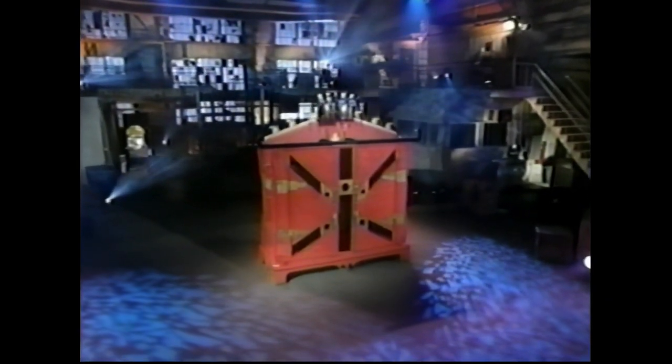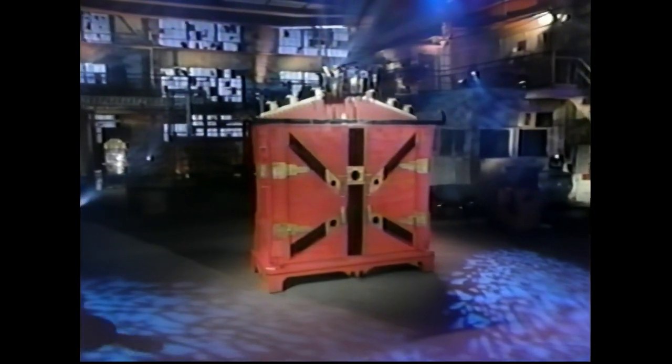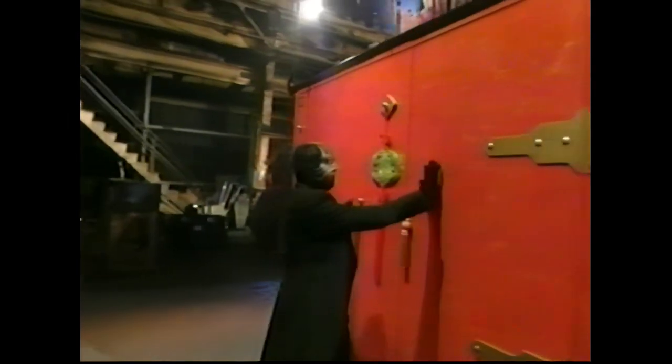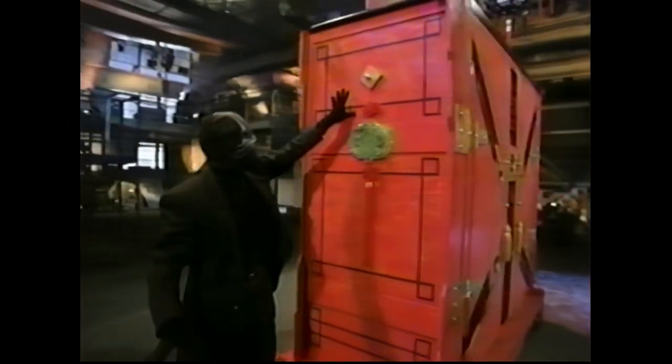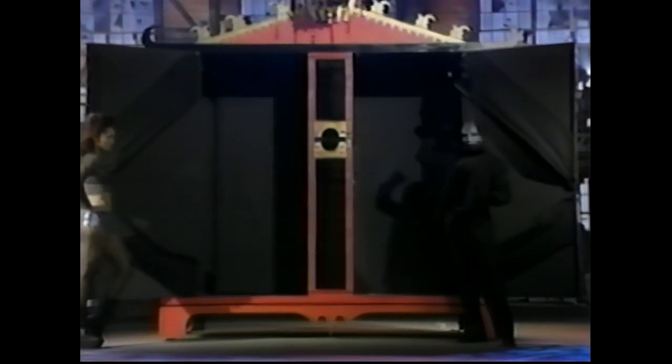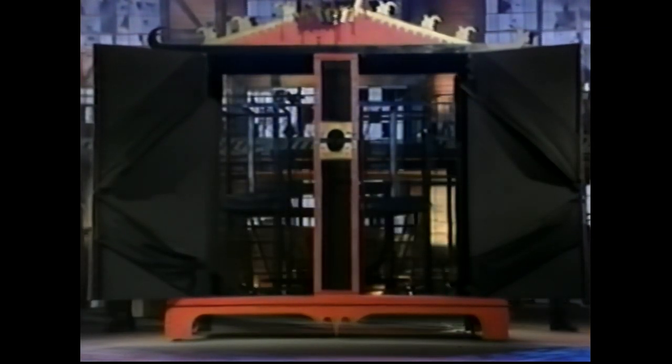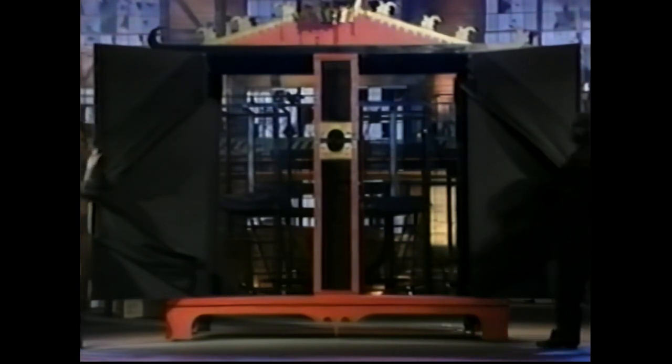Now the masked magician will perform an illusion known as the stretch. He examines the huge cabinet that has supposedly been designed to stretch a human body. What will they think of next? An assistant comes out to lend a hand with this bizarre illusion. The magician unlocks the front doors. Then he opens the back panels so you can see all the way through the cabinet. This is to show you that there are no secret compartments or hiding places inside.